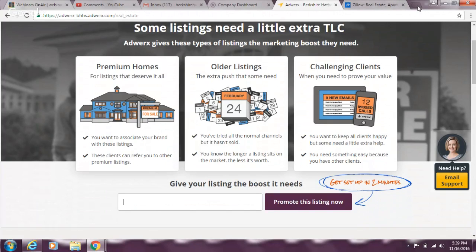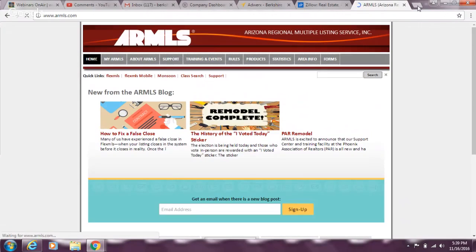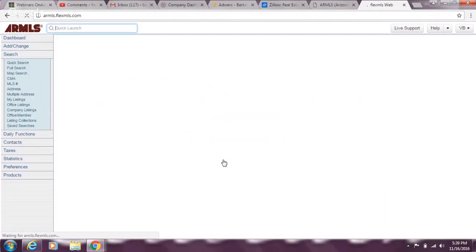I will pull up one from ours just so that you can see what it looks like. I do not have an Adwerx account, so I can't go into the full process of it, but it is super easy to use. So let me just log in real quick here and pull one of our listings. I have a lot of cool listings with some of my agents.